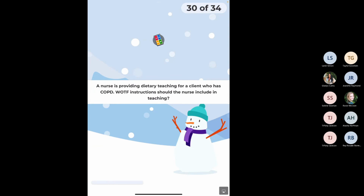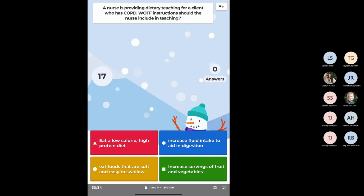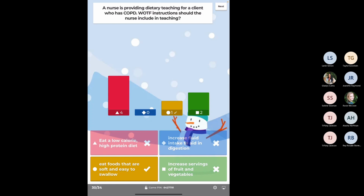A nurse is providing dietary teaching to a patient who has COPD. Which of the following instructions should the nurse include in teaching? All right, so our patients with COPD, they really struggle with breathing. So any foods that are soft and easy to swallow are going to be pretty beneficial because they're going to have to frequently catch their breath a lot. Specifically with these patients, we want high calorie, high protein as well.